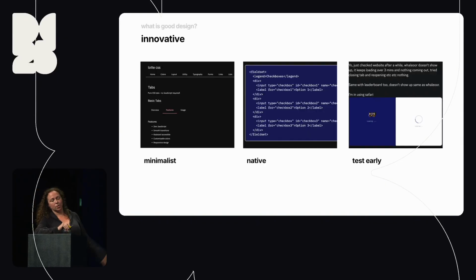So we're going to go through this list of what is good design and how does CSS and HTML assist that. One moment, caller, for a drink. Right, that's better.